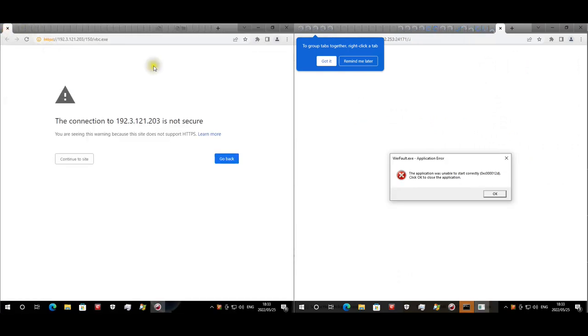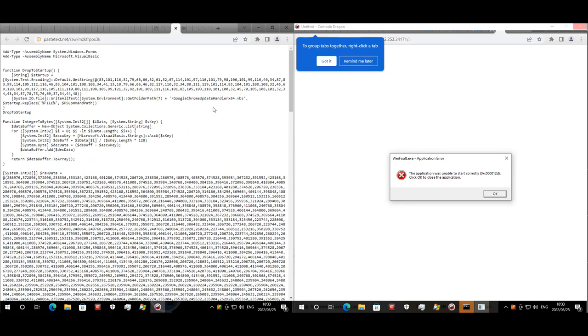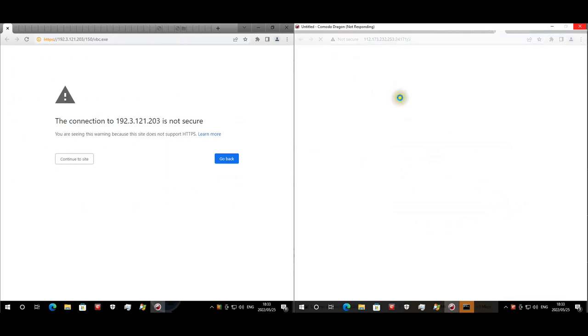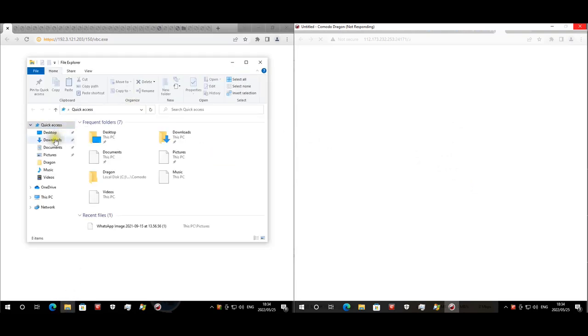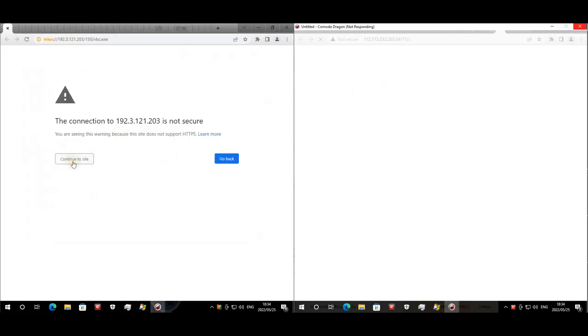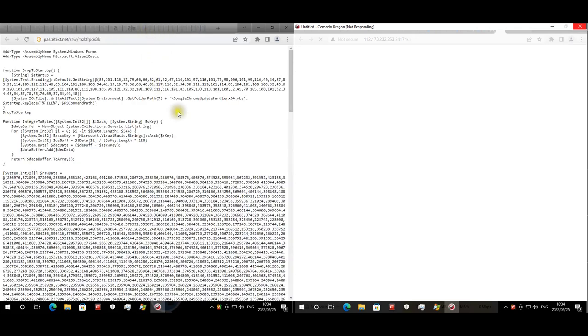Okay, so far no website has opened or anything has downloaded by the looks. It is saying that none of these connections are secure. Let's just see what happens to the Pro version. Okay, while we wait for that, let's go to the downloads folder. Okay, nothing downloaded. You can obviously continue to the website, then the files will download, and then there's a good chance that the AV will block that, but it doesn't seem like anything is downloading.